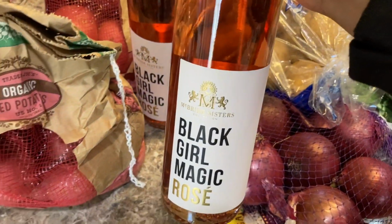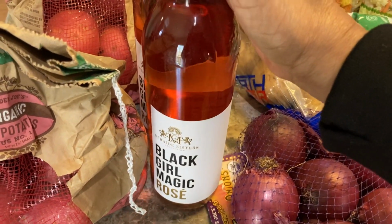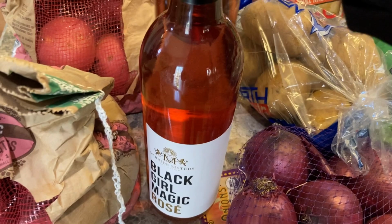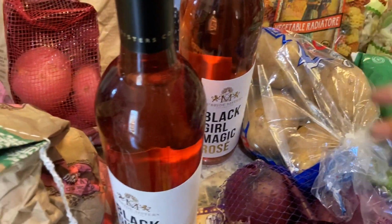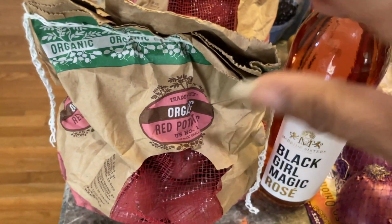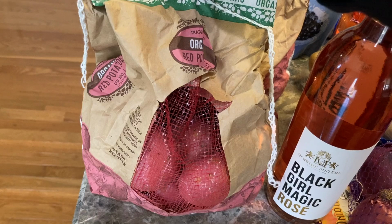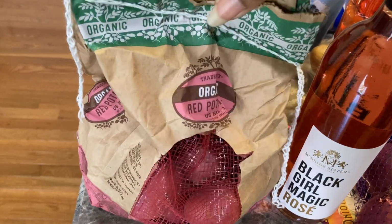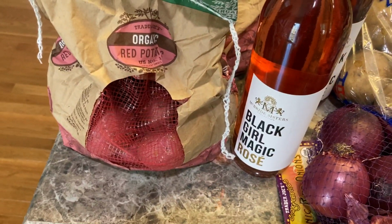I like this Black Girl Magic. This is the McBride Sisters collection. If you don't know about them, look them up. And I like this Black Girl Magic. And then these red potatoes. I think I'm gonna use these as seed potatoes. At least 1 bag I'm gonna use as seed potatoes. And I'm just gonna see what I get with that.